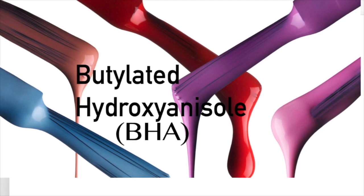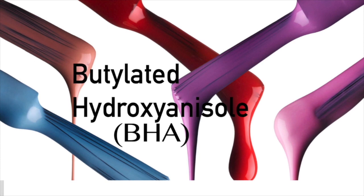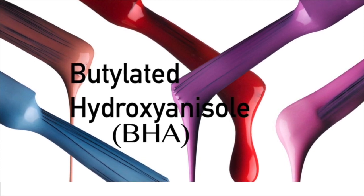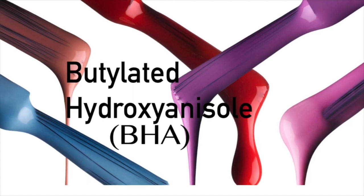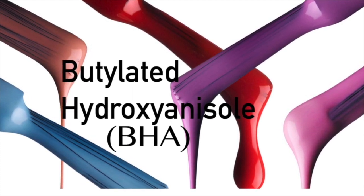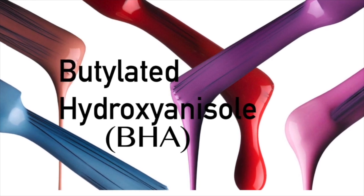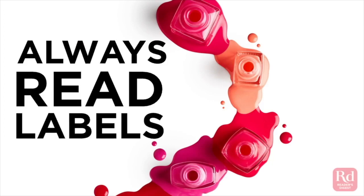BHA is a synthetic antioxidant and is a chemically made preservative. This toxin can weaken your nails and lead to something called paronychia, a skin infection which causes inflammation, swelling, and discomfort around the nail, and can spread through physical contact and touch. Symptoms include redness and tenderness of the skin around the nails and pus-filled blisters. That is why it is important when picking a nail polish to always read labels.